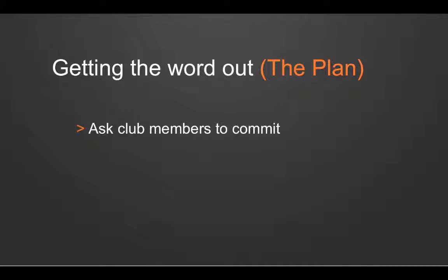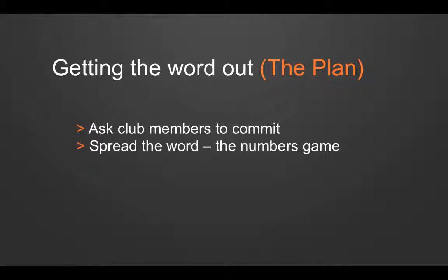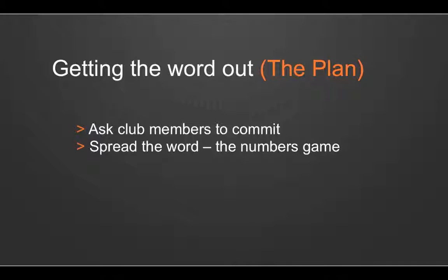The third thing you want them to do, ask them to commit to reaching out directly to friends and family. This means email. This means text messages. This means personal phone calls. Then it just becomes a numbers game. The more people out there that understand your cause, that understand your club, the more people that are going to support you. It's as simple as that.